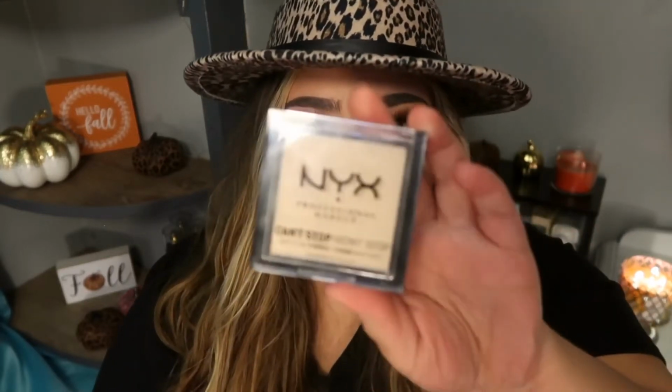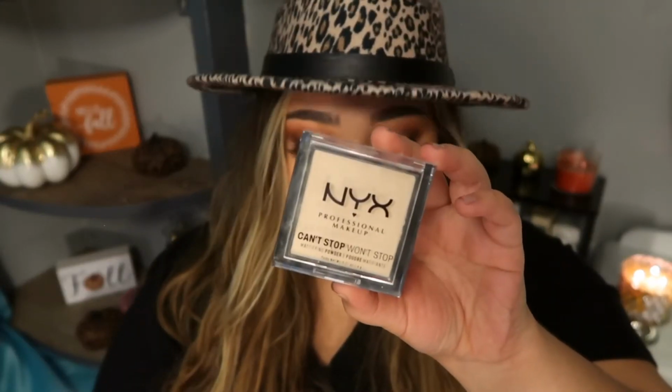And then paired with it, or just with other foundations as well, I've been liking the NYX Can't Stop Won't Stop Mattifying Powder, and I have this one in Fair. So here is what this one looks like, and usually I am more of a loose powder person, but once I discovered this one, I've really been liking it, and it's easy. It's just a little compact, so it's nice to take with you on the go if you need to touch up or anything, and it does a really good job at mattifying.